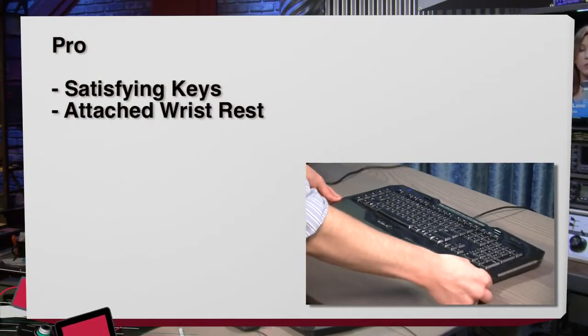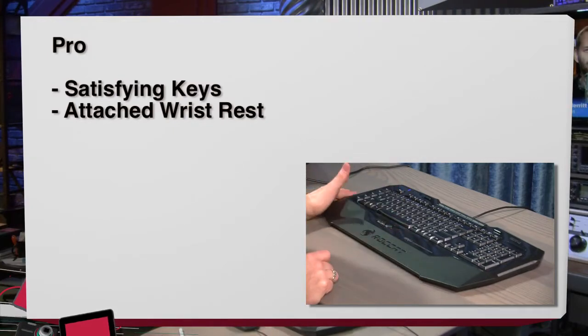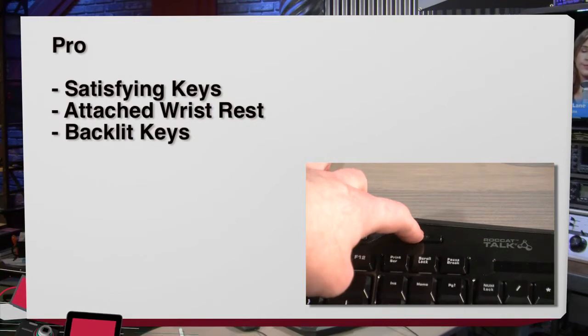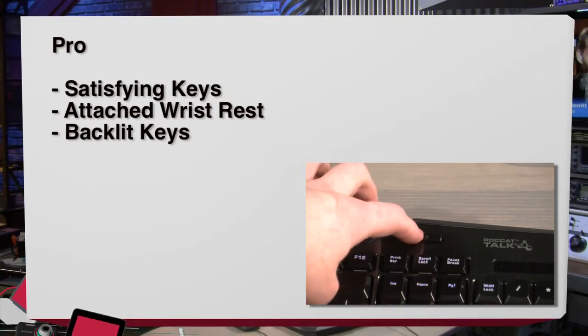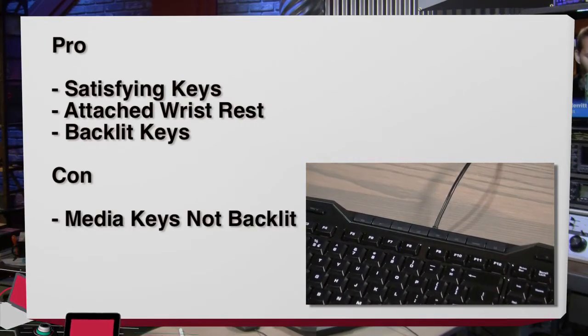I really like the fact that it's built in. It's not a separate piece. It doesn't get detached from the keyboard ever. And the backlighting was really nice because I tend to game in the dark. On the cons, the media keys are not backlit.